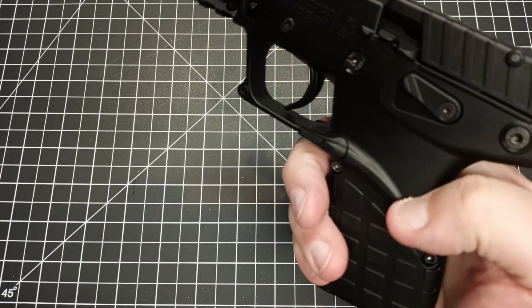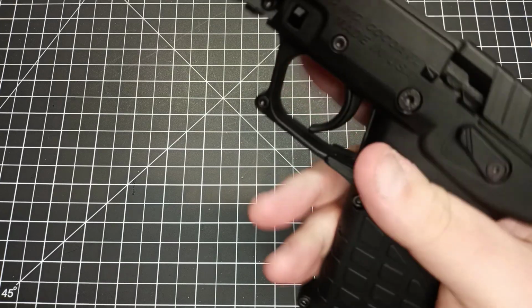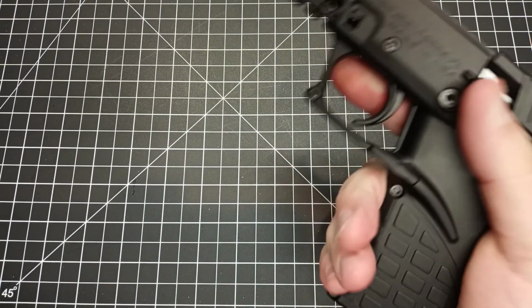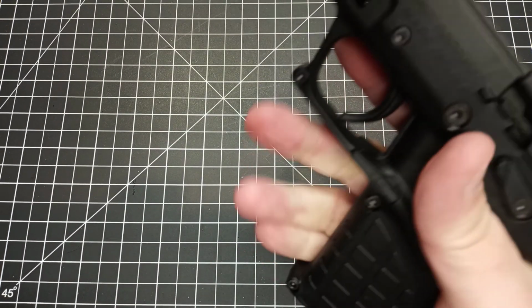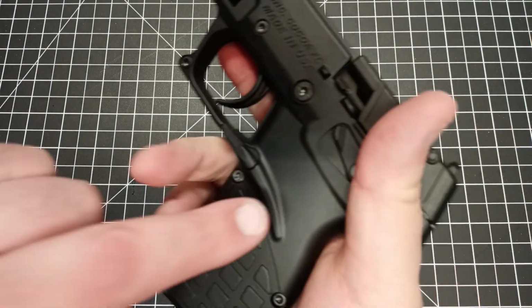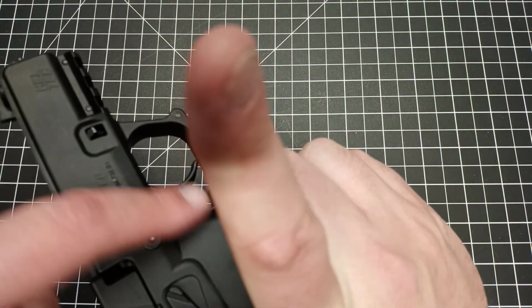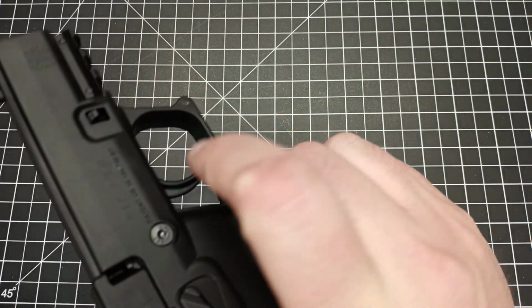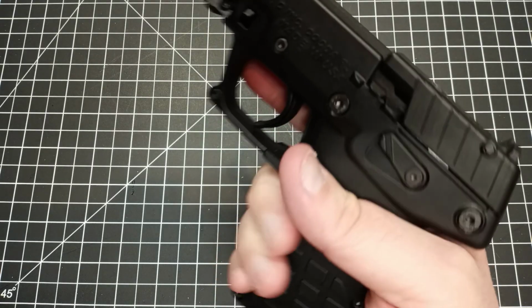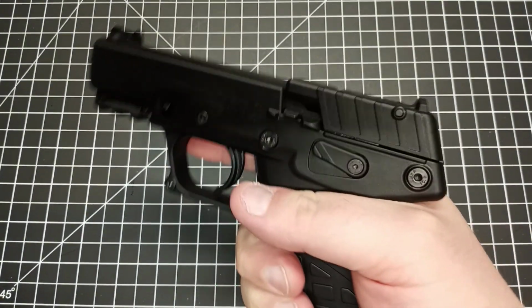And then I like this thumb rest here. Now, this isn't too grippy or anything, but I'm not usually too fussy about that, so I don't mind. But I do like this thumb ramp quite a bit, because by having this little ledge here, my pinky fits on there, and then you have this little ramp here for your thumb, and it's on the other side, so it's fully ambidextrous. Mag release, safety, thumb ramp, totally ambidextrous. So it's a really, really nice fit. Feels good in the hand.